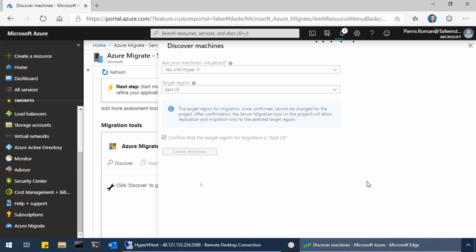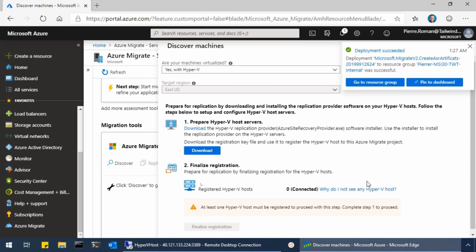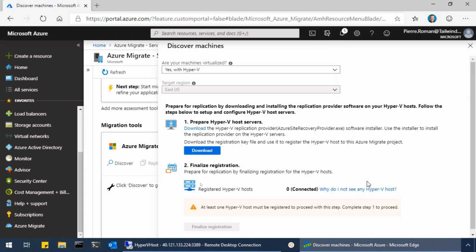Now, it takes a wee while for the tool just to set up, so we've sped up that process so that you don't have to sit through that. Now that we're told that we have that Hyper-V environment, we're given the option to download a bit of software that we have to install on our Hyper-V server. Your VMware environments and your physical server environments will have a slightly different process, but ultimately with Hyper-V we need to take this bit of software and make that connection between our Hyper-V server on-prem and Azure.